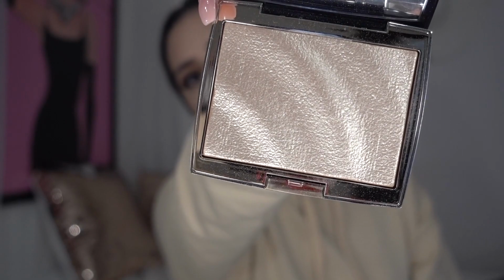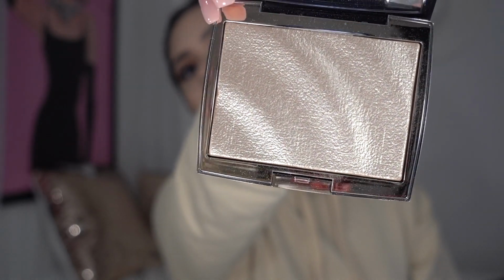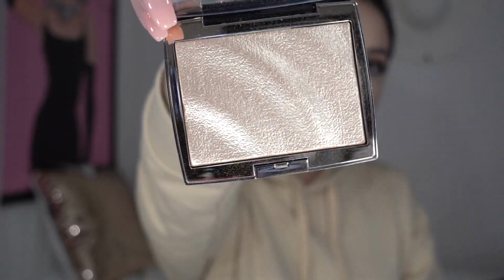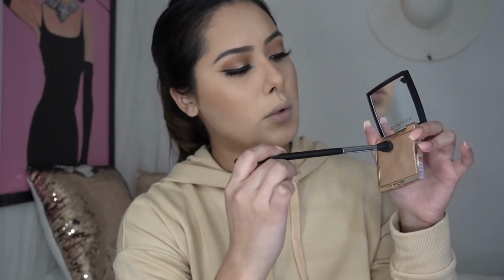It's super nice, and look at that, it just shines. Of course, I haven't used this yet. I haven't swatched it, and I'm not gonna swatch it because we're gonna use it today. When I did a trip to Ulta, I did pick up the Morphe M532 brush. This is a nice little highlighting brush, so I'm just gonna go ahead and pick it up.